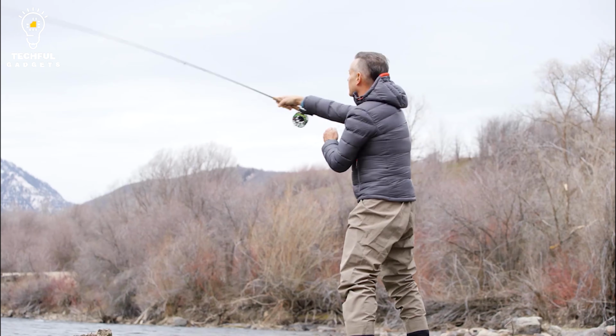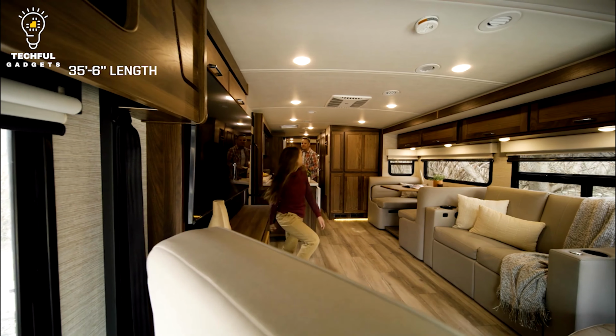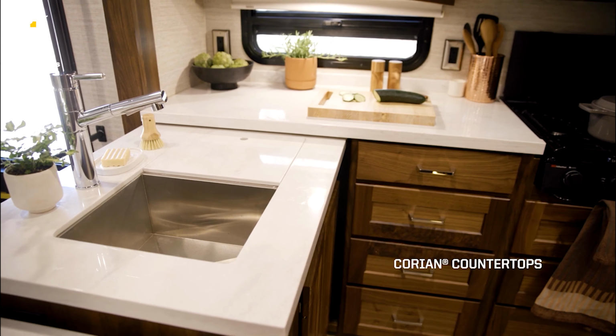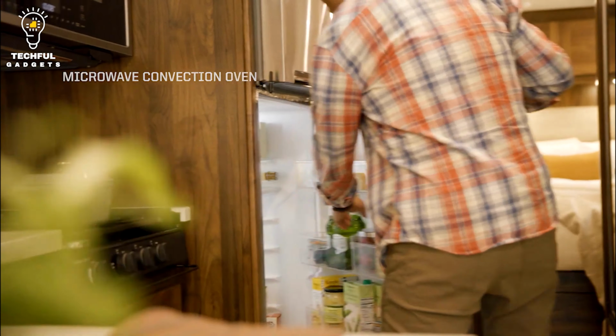Winnebago Forza. A well-known producer of recreational vehicles, RVs, Winnebago Industries produces the Winnebago Forza brand of motorhome. The Forza is a well-liked option among RV enthusiasts because of its blend of elegance, comfort, and performance. It's crucial to check the most recent information from Winnebago or a reliable dealer, as the key features and specs of the Winnebago Forza can change depending on the exact model year and trim level.